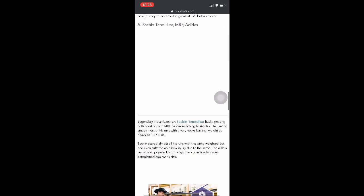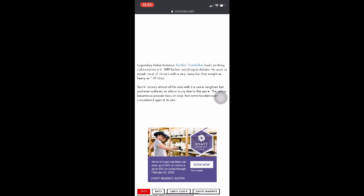The last bat I want to talk about is Sachin Tendulkar's. It's the MRF and Adidas. He's a legendary Indian batsman, a world-class cricketer, one of the top batsmen to have ever played the game of cricket. He had a long collaboration with MRF. He used to bring the MRF bat. It's always been known to people that his bat was really heavy. He used MRF for a long time, but then he switched to Adidas before he retired, and both of them were really pretty-looking, very beautiful bats, and he made full use of them.